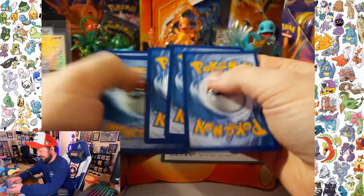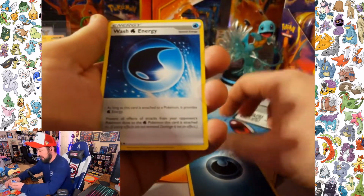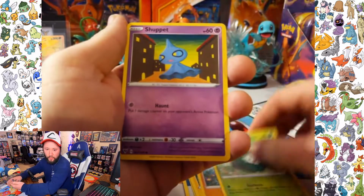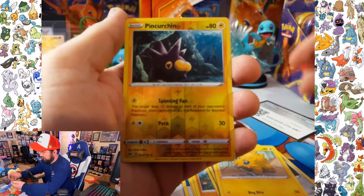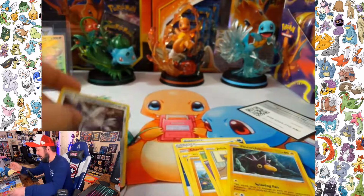Sorry about that. Let's go 4 from the back. Let's go fire energy. Oh, got dark to start it off. Let's see, you got water energy. Got Charmeleon, Pincurchin, Barbaracle, Skidoo, Shelmet, Ferroseed, Joltik. Pincurchin is the reverse, and oh, we got a Duraludon as the holo. All right, not a bad start.